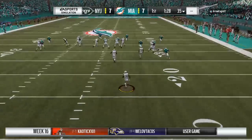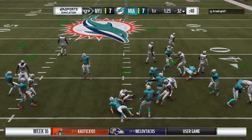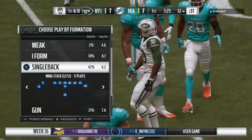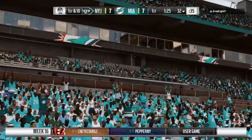This will be fielded at the 8. Solid return, pretty good field position. They'll start at the 32-yard line. And now out come the Jets. And they're hoping to redo their efforts in the last drive when they got into the end zone.